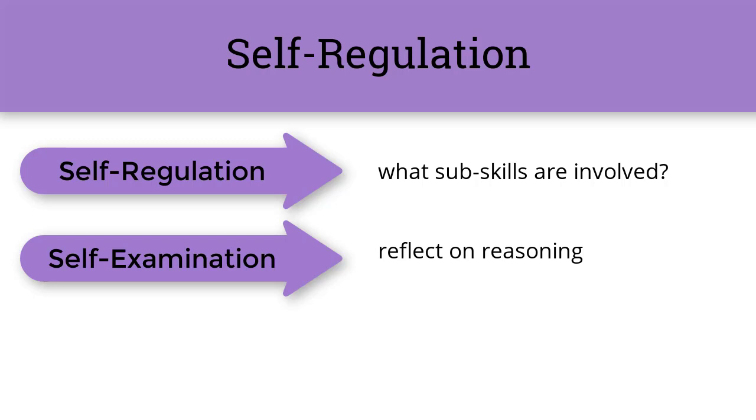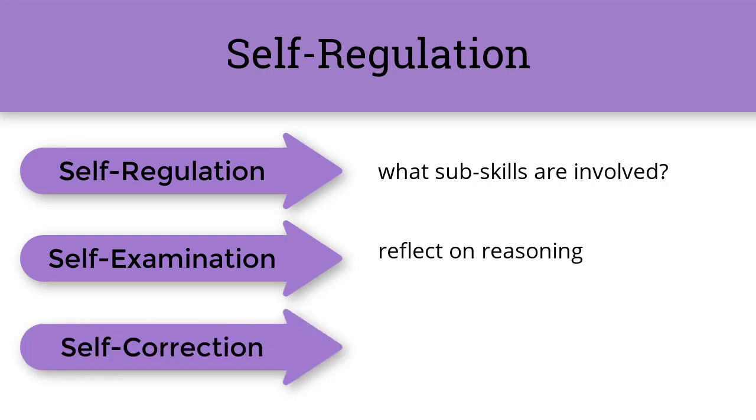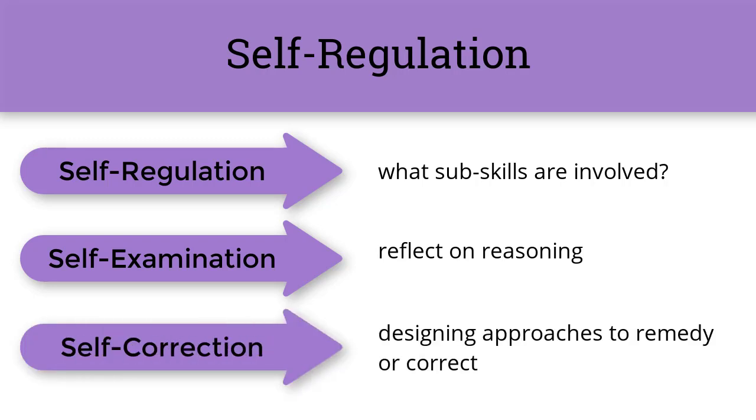How was that challenging judgment similar to other judgments that you've made in the past? How was it different? Second, where self-examination reveals errors, a critical approach involves designing an approach that you can adopt to remedy or correct, if possible, those mistakes and their causes. For example, if upon reflection you realize that you tend to make judgments before you fully define the terms of an issue, you might work on coaching yourself to pause and write out the key terms of the issue at hand, and then ask yourself which of those you may not fully understand.